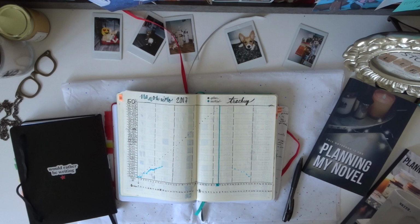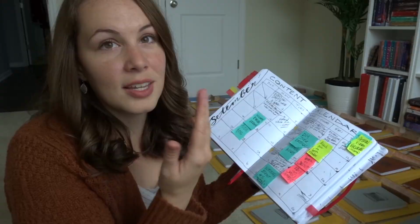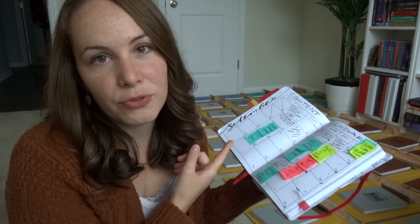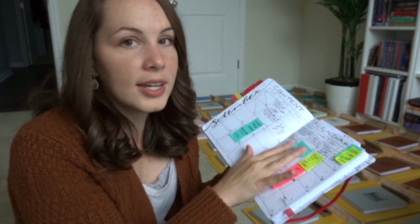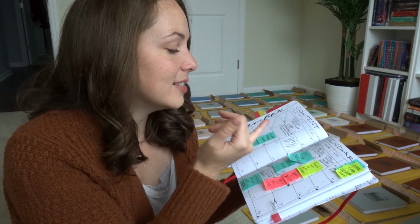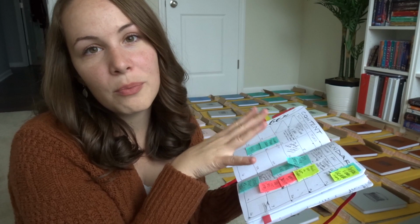But one of my favorite spreads to do is a calendar because you can make it work for you. You know, it's not like you have to start at the first day of the month. So in this calendar, I started the second week of, I think, September. And I make all kinds of calendars depending on what I need that particular month. So this one is a content calendar where I can move little sticky notes around, like I just did DIY cover design today as I'm filming this video. So you're gonna see this quite a bit later, but that's the day it is today, September 17th. And so I'll put, you know, a newsletter or Instagram posts or whatever else on here.